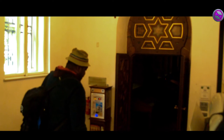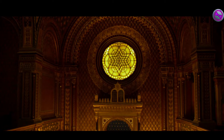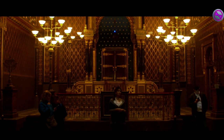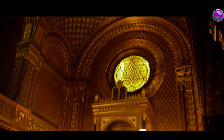We are entering the Spanish Synagogue in Prague. And this is one of the most beautiful synagogues in Europe. Look at this ceiling. It's just beautiful, the ceiling. Yeah, no wonder they are saying that it's the most beautiful synagogue in Europe. I guess they are telling the truth.